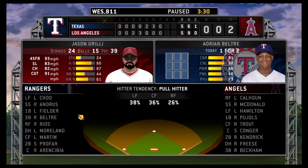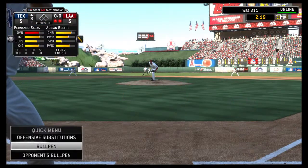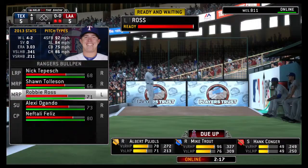Adrian Beltre will dig in. Took a called 3rd strike his last time. Fernando Salas will enter the ball game out of the pen as he'll look to get the final out here in the top of inning number 8.